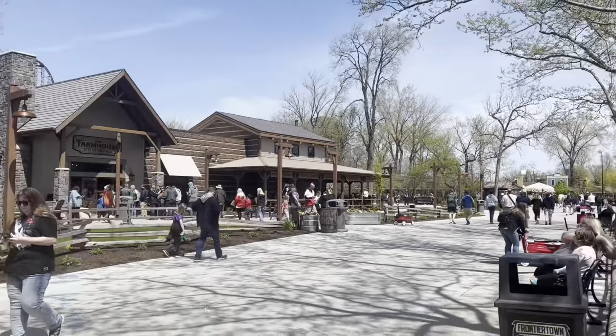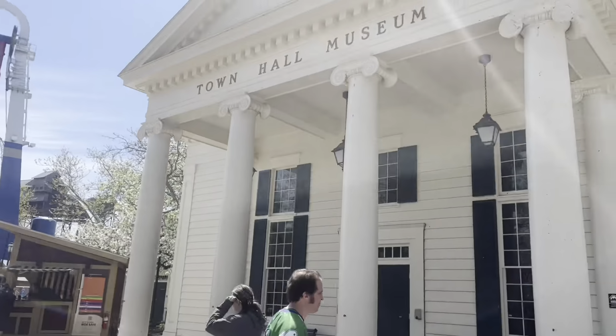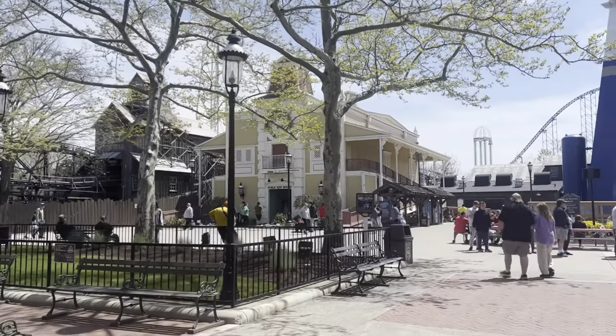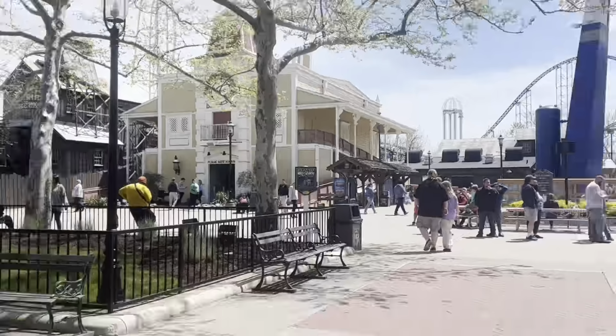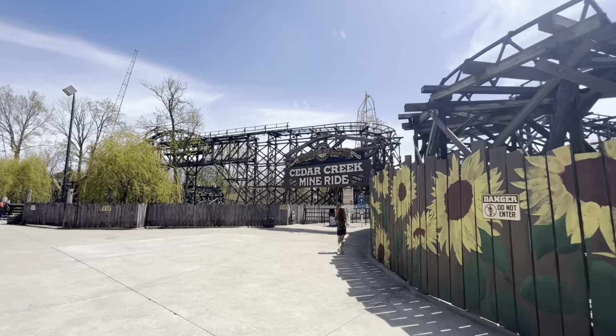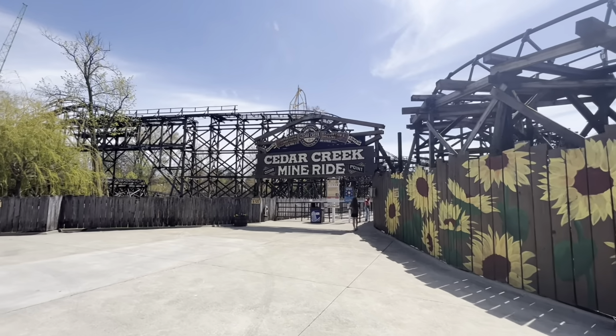Across from the Farmhouse Grill main entrance is Skyhawk and the Town Hall, and public restrooms over there, along with some lockers right there. A little farther down the path is Cedar Creek Mine Ride. There it goes. Oh, I don't know if you saw it or not, but that's the main entrance for that. This one doesn't normally have a big wait.